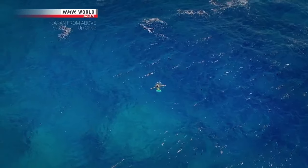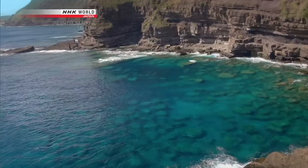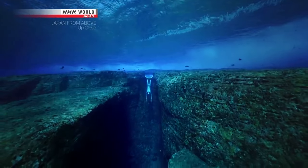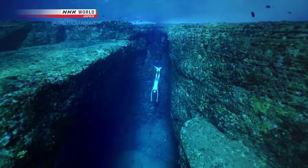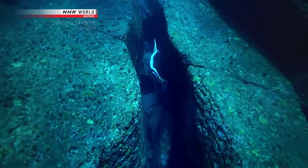In 2008, Ryuzo became the first man from Asia to free dive to a depth of 100 meters. His current personal best is 115 meters. Originally from the Tokyo area, Ryuzo was inspired to come to Yonaguni-jima to dive at an extraordinary place.